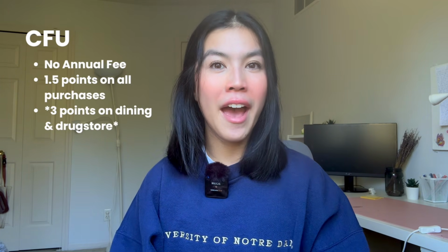My fourth card was the Chase Freedom Unlimited. I got this card because I wanted a higher spending multiplier on just regular everyday purchases and start earning even more Ultimate Rewards points. It has no annual fee and earns 1.5 points per dollar.